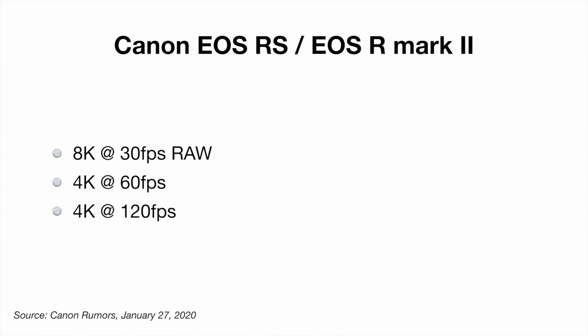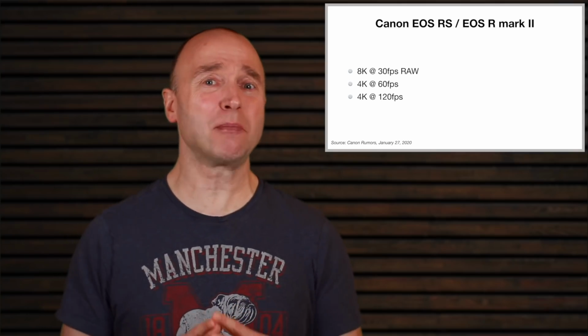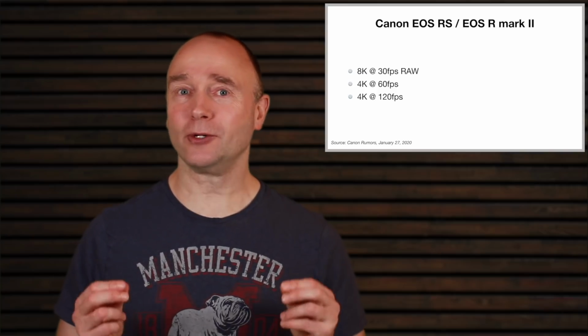Now this is where this gets interesting. This camera is supposed to provide us with 8K 30 frames per second in RAW. Yeah, 8K. Canon is giving us a camera with 8K. The 1DX doesn't have 8K. The 1DX doesn't have 6K. We're getting 8K RAW? So this is where I'm confused.